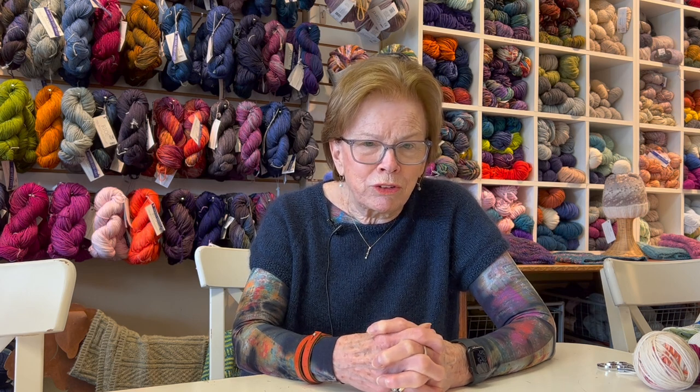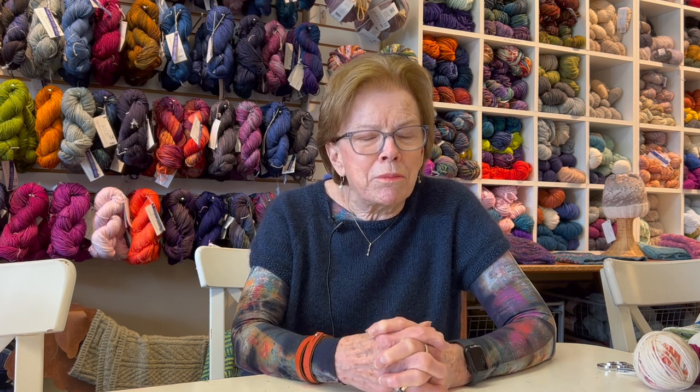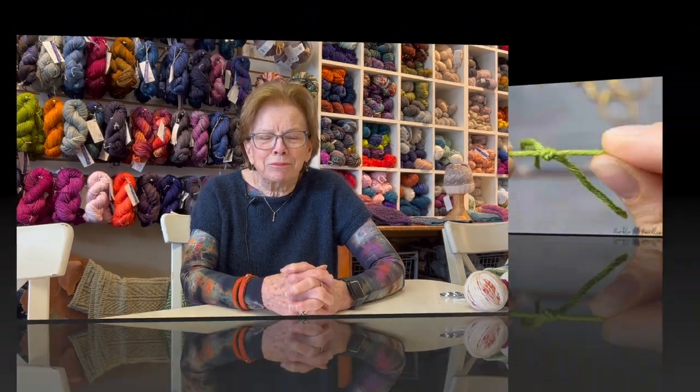I'm a paper person. I don't like carrying my tablet around. It annoys me. But many, many of you do and love having your tablet with you. And save a tree. You don't have to print out patterns. Robin said she put her printer away because she doesn't have to do it anymore. Great. It's a good thing.